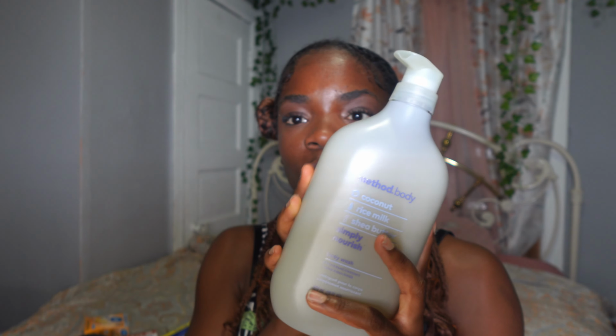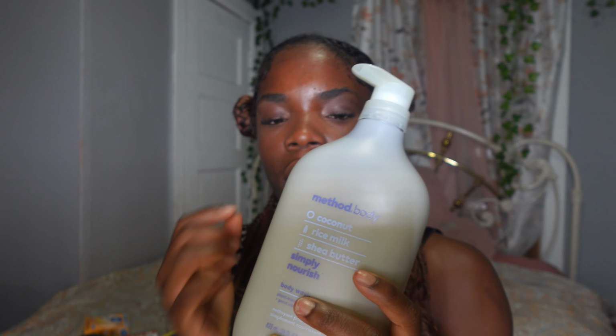Method. This Method body wash, with rice milk and shea butter. It's the only one I like. It's the only smell I've ever messed with. I love smelling like coconut. I love smelling like vanilla. I love smelling like shea butter. This will perfume your whole entire bathroom. When you're done out the shower, the whole upstairs is going to be smelling like heaven.